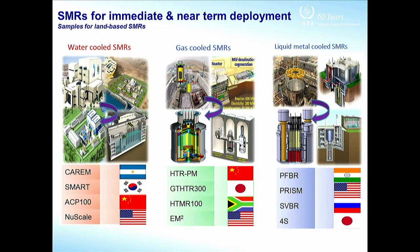The SMR under consideration are of different types: water-cooled reactor, gas-cooled reactor, and metal-cooled reactor. First of all, since we are talking about water-cooled reactors, of course, we concentrate on that. But they are also the most credible for near-term deployment. If we exclude the case of HTR-PM, which is under construction in China, but this is a unique case, all the other cases which are considered for near-term deployment are water-cooled reactors.